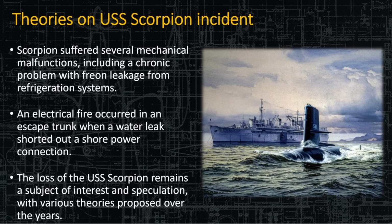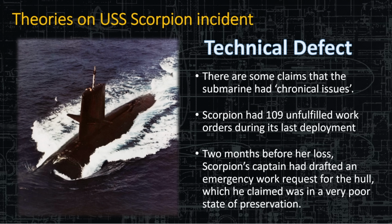And that's apparently what happened to the Scorpion before this incident. So the loss of the Scorpion remains of interest, and speculation continues. Here's a list of her technical defects. She had chronic issues. There were 109 unfulfilled work orders to fix systems on board this boat before she was lost. So she had a lot of things wrong with her before she went on deployment. Things broke while she was on her Med patrol in 1968, and there were a total of 109 work orders waiting for her for whenever she pulled in. She was going to have this massive amount of work done to her.